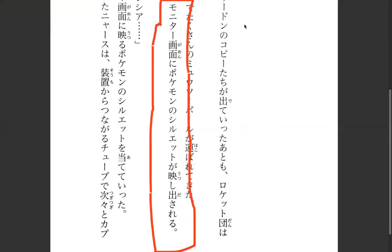はい。モニター画面にポケモンのシルエットが映し出される。So, gamen is screen. So, isn't that redundant to say monitor screen? Not necessarily. There could be other screens in the room. Oh, okay.